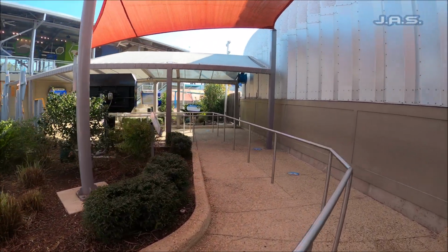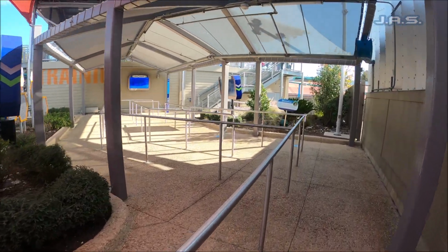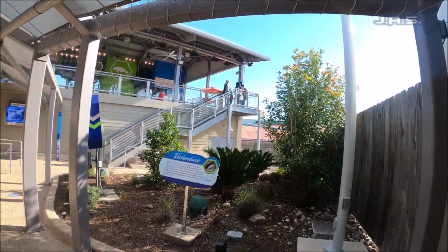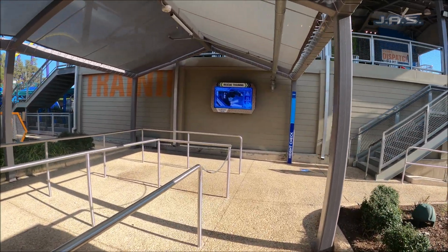Now, as you all can see, each of the rides I've been on, no wait at all. So this one's a little bit more popular. You got a couple people, but not many. That's it. You got a family up there waiting. And I'm gonna wait for the front row.